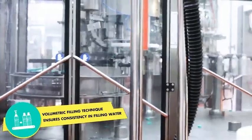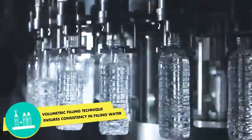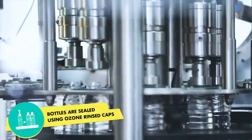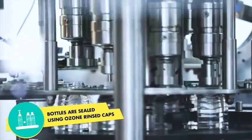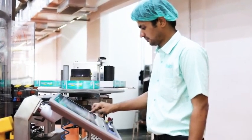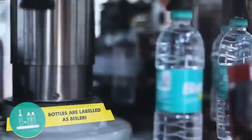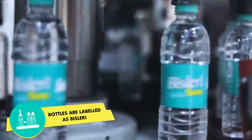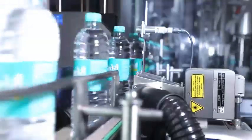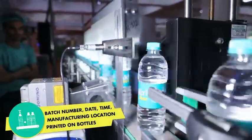Volumetric filling technique is then used to ensure that consistent pure water is filled in each bottle. Further, ozone-rinsed caps are used to seal the bottles. Only after going through the entire scientific process of purification, water is deemed fit to be labeled as Bisleri. In the final stage, a code is printed on each bottle stating the batch number, date, time and manufacturing location.